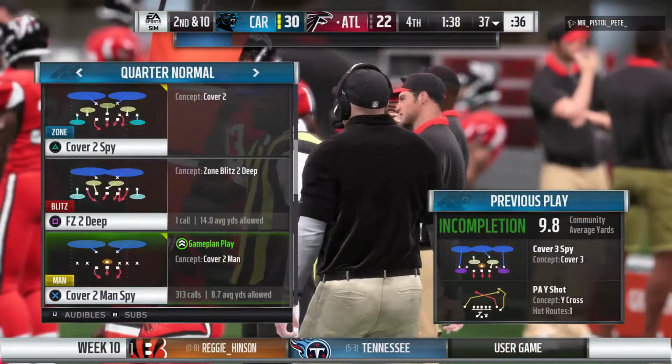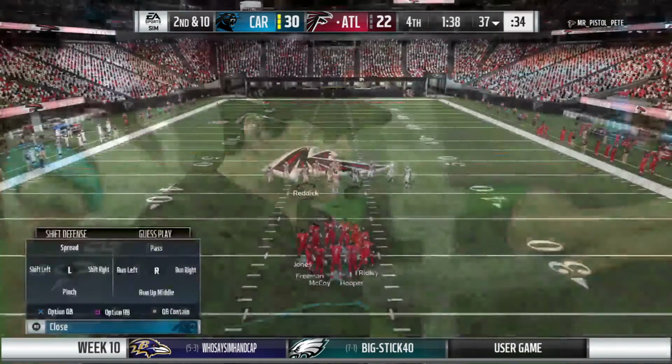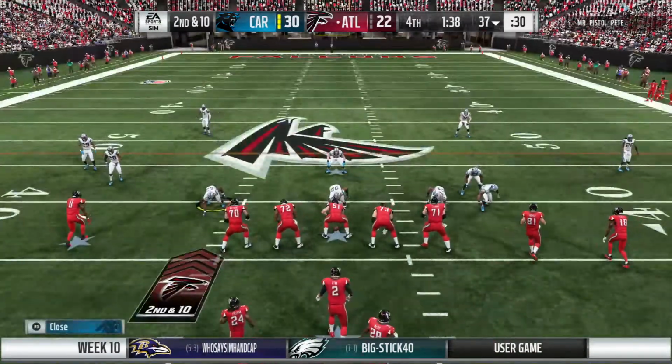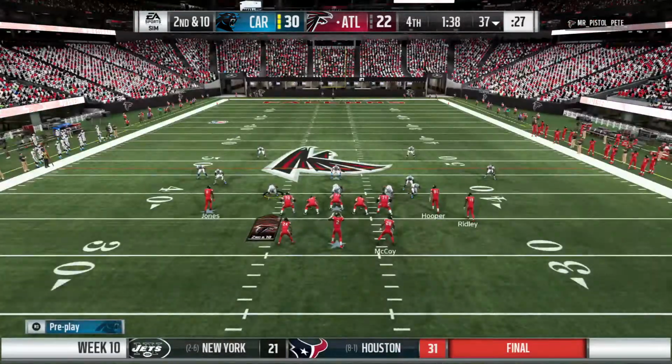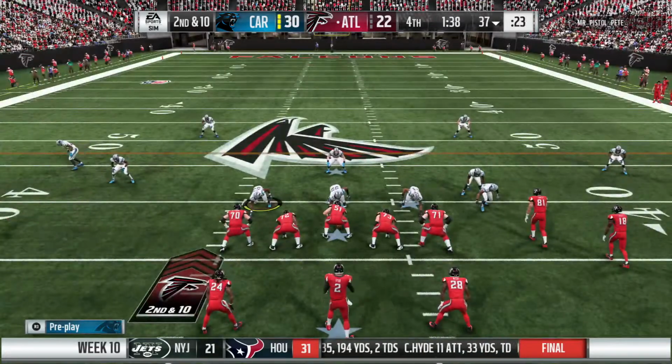Not easily done. They're throwing to start the drive, but that one incomplete. Line of scrimmage, again the 37 as they line up 2nd and 10.